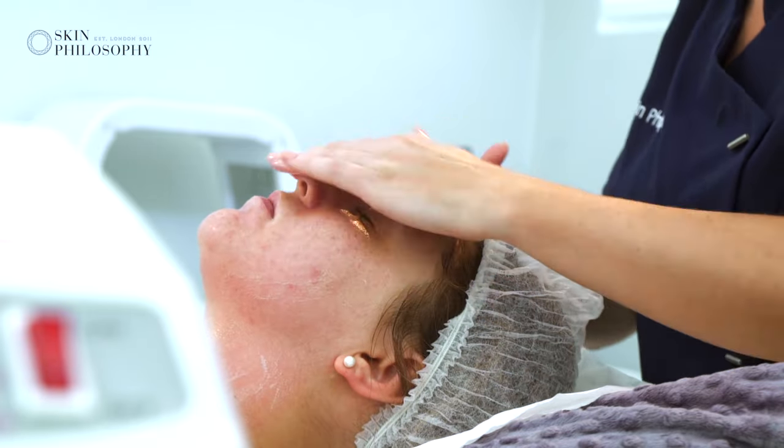Normally we'd move up into the neck and move up into the face now, but what I'm going to do is just do a few extra bits on her shoulder and then we'll take off the mask.